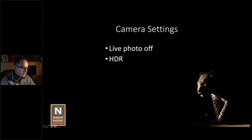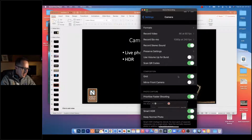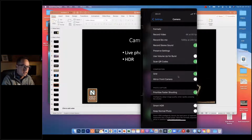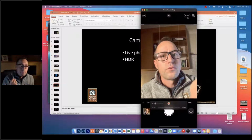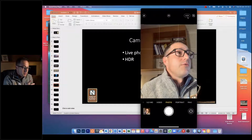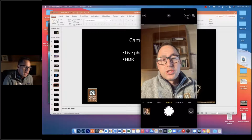If we go into our settings and camera, I'm jumping ahead of us here because I, again, have a different screen. I've put Smart HDR on here. I was fiddling with this earlier, but effectively now I have a button up in the top corner here that says HDR. I can either switch that off or switch that on. Makes no difference. HDR probably will give you a better image quality as we're going along, just because of the fact that it's working out that exposure for you.